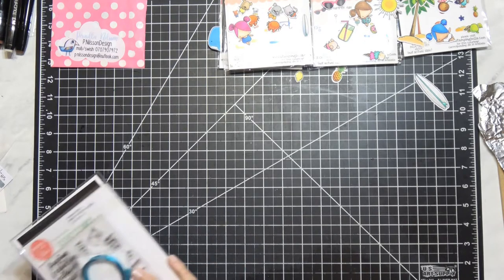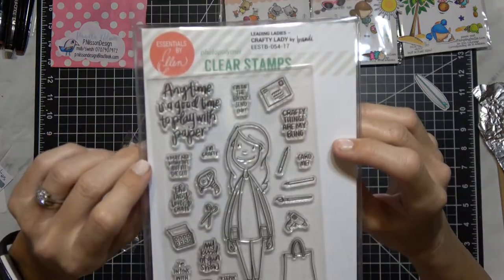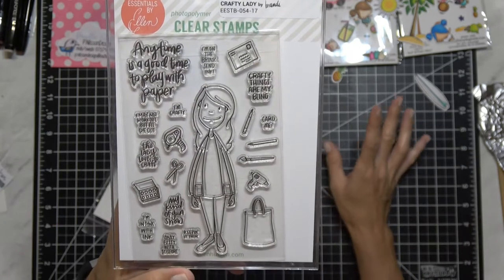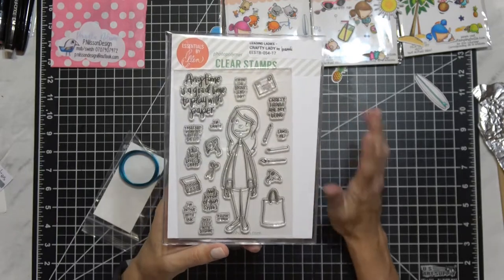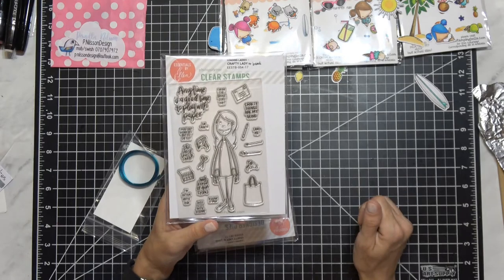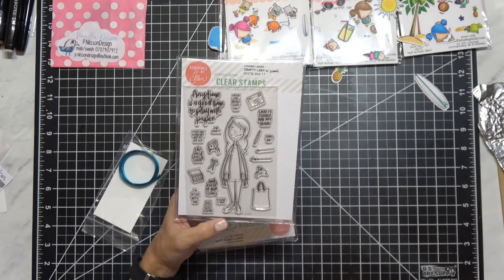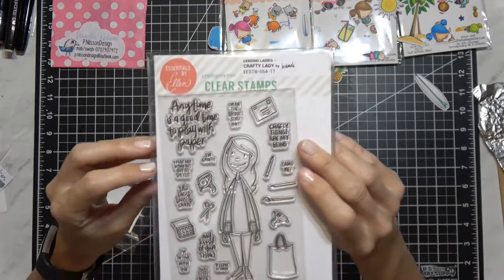First I got my Ellen Hutson order and I'm sure all of you are picking this up. The Leading Ladies, crafty ladies. I am so excited to have this. When Brittany announced this, it wasn't even a debate. I knew I was getting it. You know how there are those stamps that come out and you're like, oh, that's so cute, I might get that. And then there are those stamps that come out and you're like, I am getting that. So this was for me. I could not wait to get this. I'm so excited for it to be home.